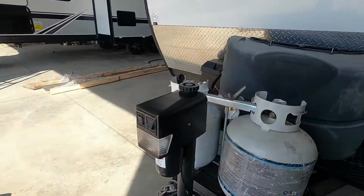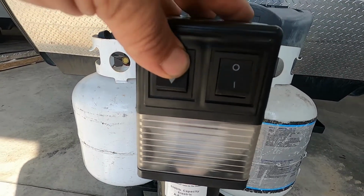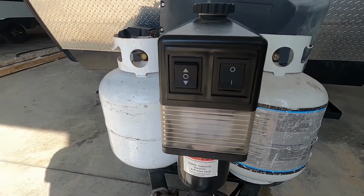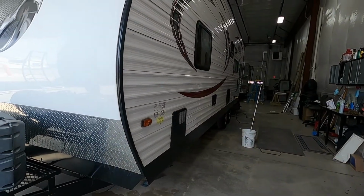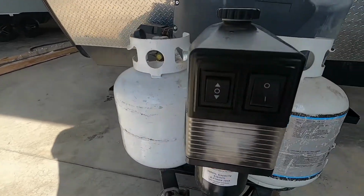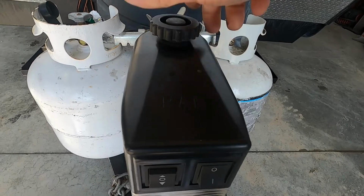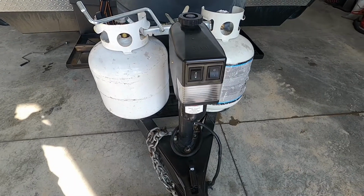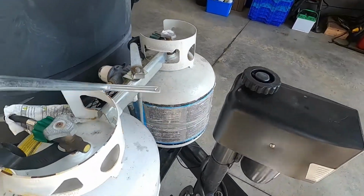First thing you do is level your unit. You have a power tongue jack here with a docking light. Simply lower or raise the unit. Get the unit level. I recommend getting a stick-on level, put it in the middle of your unit, find the center, and have someone tell you when your unit's level. Should you not have power, you do have a manual override here and a jack that fits inside there. Here's the hand crank for that manual override.